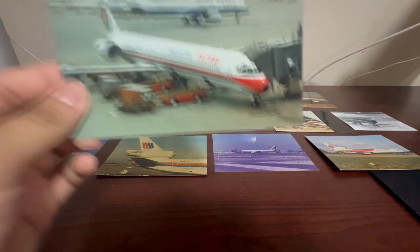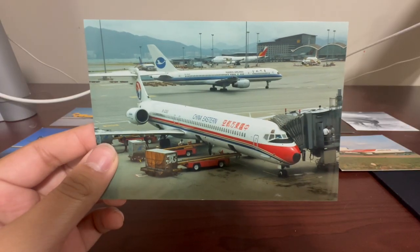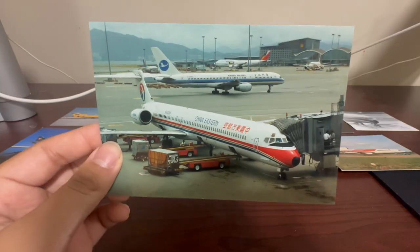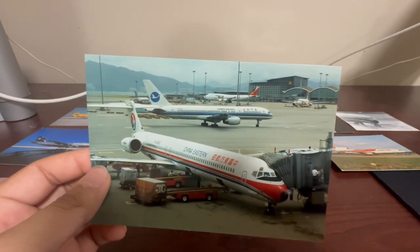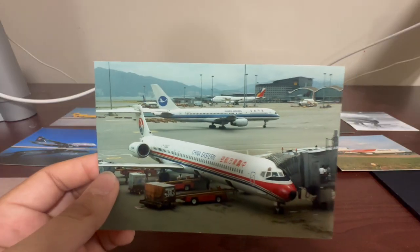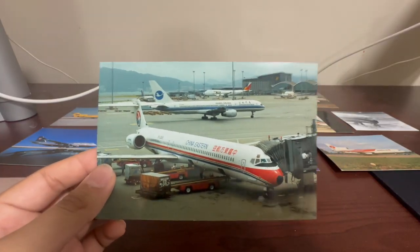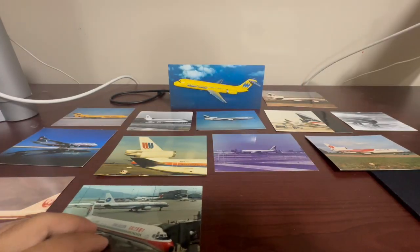Next up, I'm guessing this is from Hong Kong International, judging by the scenery, but this is a really cool picture right there. You have a China Eastern MD-90, there's a Philippine Airlines 747-400 in the background, there's a Xiamen Airlines 757-200, and some other Asian airlines. Hong Kong International is a really interesting airport, and hopefully I can visit there whenever I go to Asia or whenever I go to the Philippines soon.